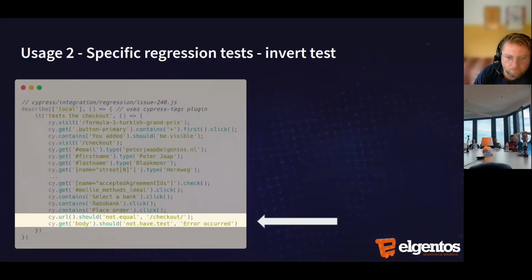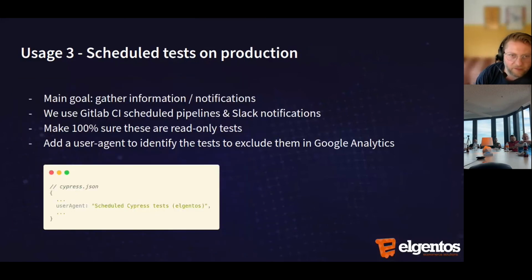Yeah. And then we invert the test. We fix the bug, and now we should not have the text "error occurred". So in this case, we'll just commit the issue to the repository, and if the error ever occurs again, we'll get a failing test. Third one, schedule test on production.